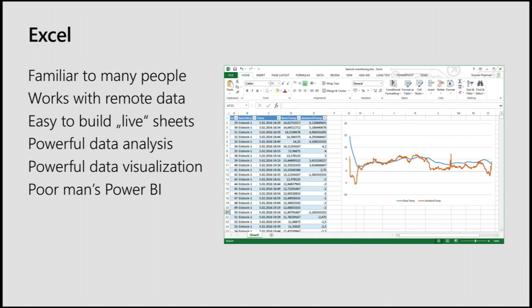If you don't want to bother with Power BI, you can take Excel. Here you can also see a small screenshot. When I was building the solution and made the test runs, I just used a simple Excel sheet. I connected it directly to a SQL database, and in the connection settings I said, okay, refresh it every 30 seconds. It doesn't look professional, it doesn't look nice, and so on, but it works like a charm. So it's kind of a poor man's Power BI. I don't know if I can say that at a Microsoft conference, of course.